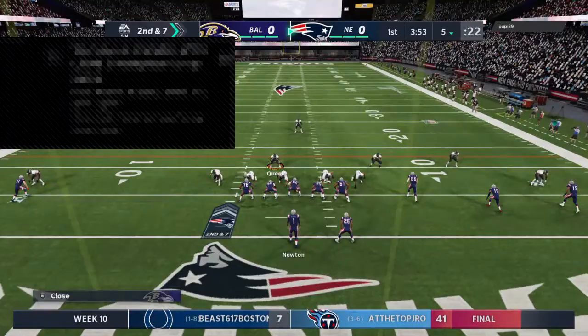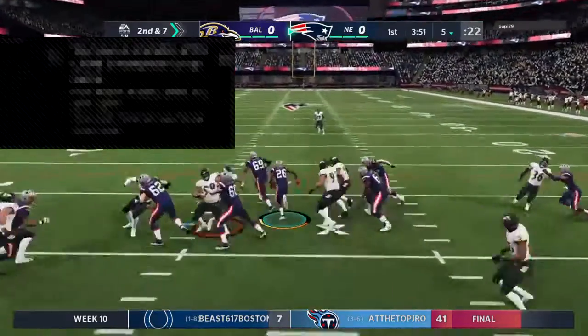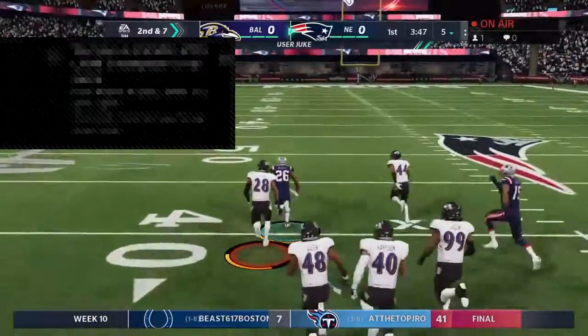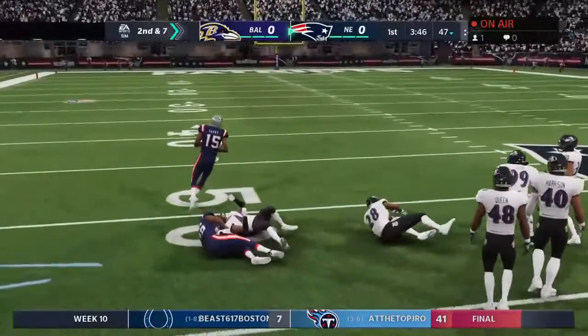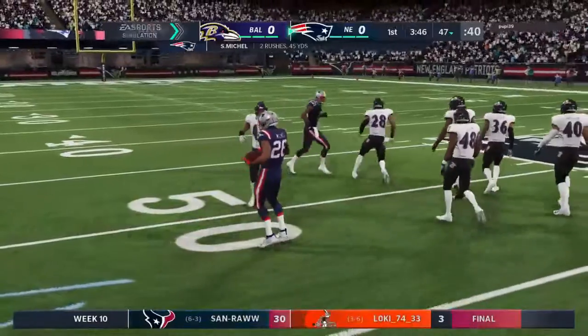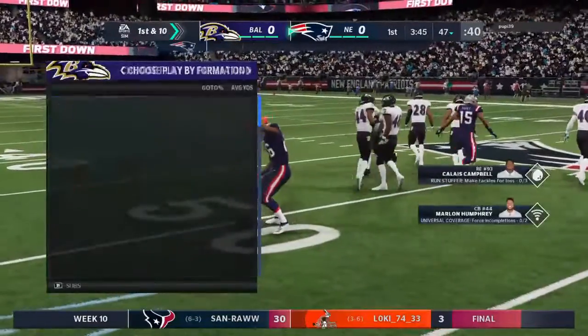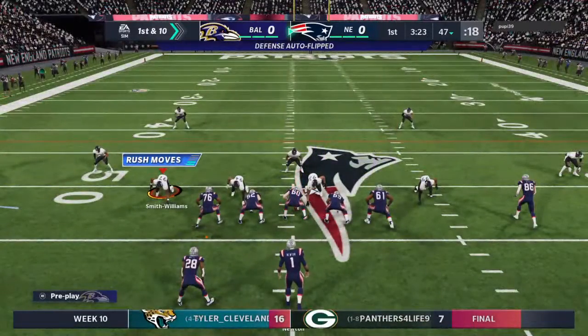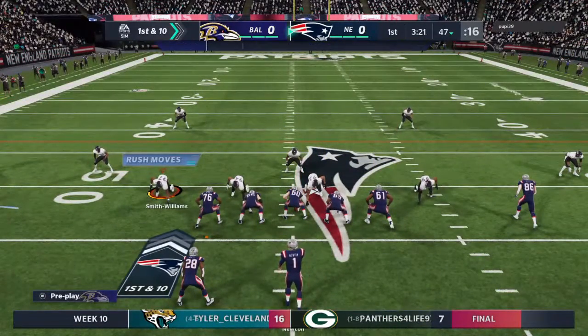Fumbles, they don't just affect you on offense, they affect your overall team because now your defense has to make that stand up. And Michel will have the first down and more. And he takes it all the way up to the 47. A big-time run there by Sony Michel. 42 yards. The big play has him all the way out near midfield for a 1st and 10.